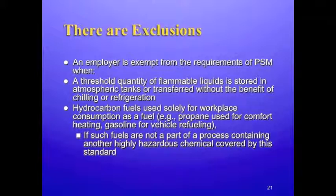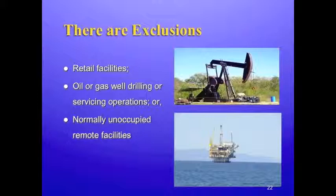Hydrocarbon fuels are also not covered under PSM if they're used solely for comfort reasons. However, if they're also included in the production process, this would trigger the PSM program. Additional exclusions include retail facilities, oil or gas well drilling or service operations, or normally unoccupied remote facilities. Would Deepwater Horizon be covered under PSM? The answer is no, because it was strictly exploration. Also, other exclusions include normally unoccupied remote facilities.